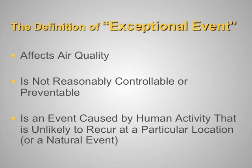So what is the definition of an exceptional event? It's an event that affects 1, air quality, 2, is not reasonably controllable or preventable, and 3, is an event caused by human activity that is unlikely to recur in a particular location.